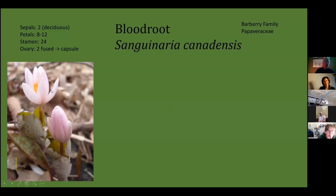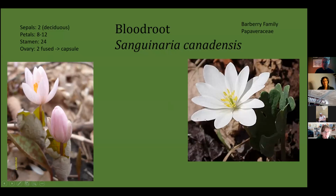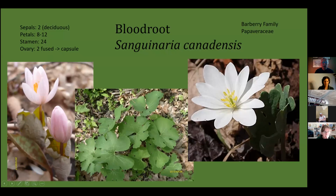Petals can be sort of not a set number, 8 to 12. Lots of stamen, ovary, two fused into a capsule. Beautiful flower when it unfolds. These leaves will eventually flatten out this arrangement. Initially, they're sort of cupped around the flowering stem as it comes up.